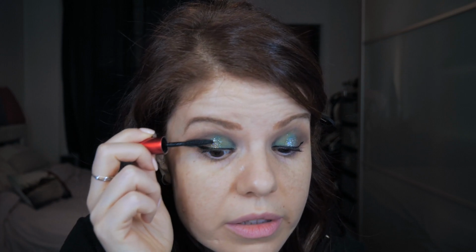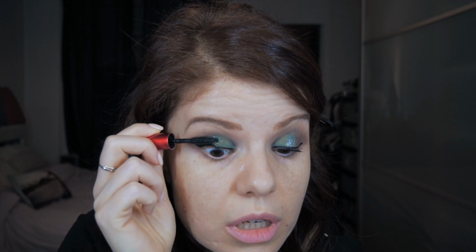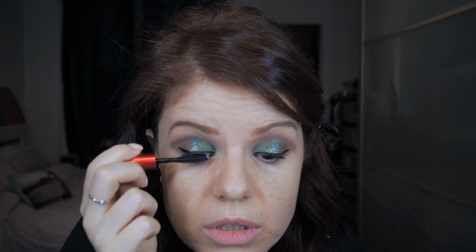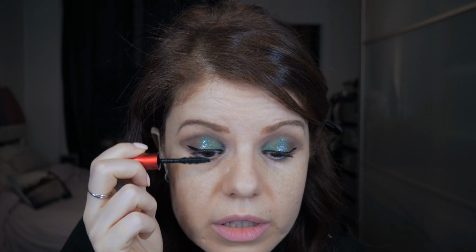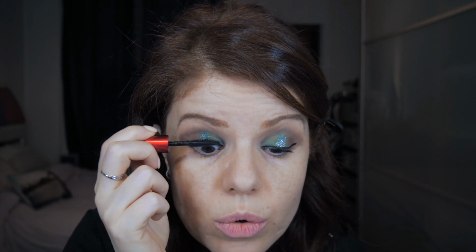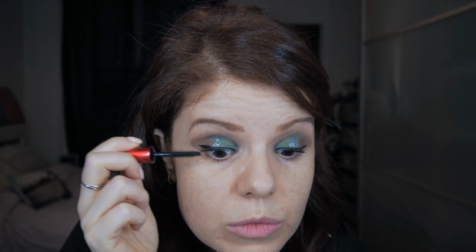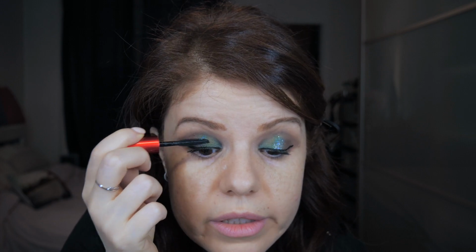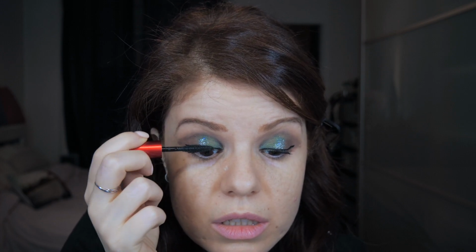oh yeah, I feel that I will grab the full size, because honestly I like it. I feel that if my eye look was less dramatic, like if it was less dark, less smoky, this mascara would be like bomb. I really like it, really good, love it.